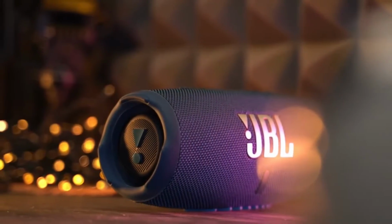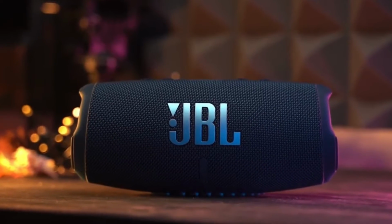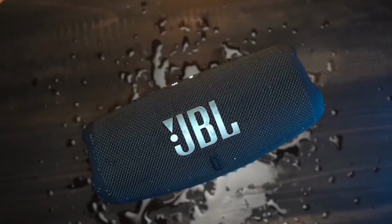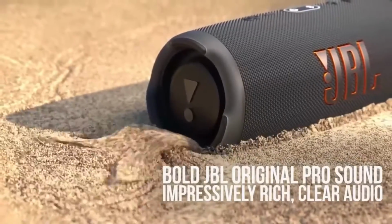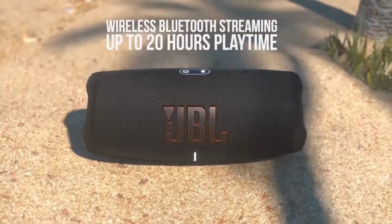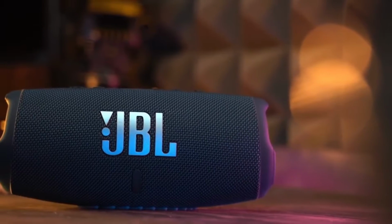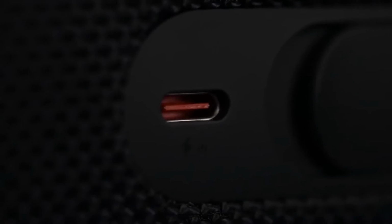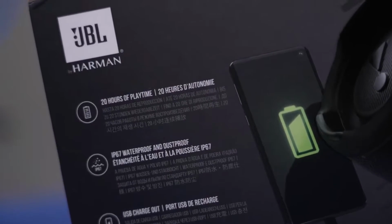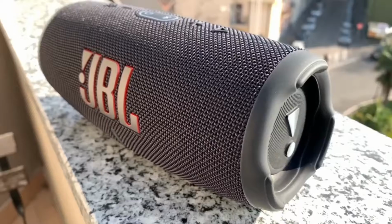Thanks to Party Boost, you can connect multiple JBL Party Boost enabled speakers for a sound big enough for any crowd. JBL Pro sound with an optimized long excursion driver, separate tweeter and dual JBL bass radiators. Long lasting battery delivers up to 20 hours of playtime. Take the Charge with you anywhere due to its IP67 waterproof and dustproof rating. Party Boost feature allows you to pair two JBL Party Boost compatible speakers together in stereo, or link multiple speakers for really incredible sound. Built-in power bank lets you charge your devices without taking a break. With all new colors inspired by the latest street fashion trends, it looks as great as it sounds.